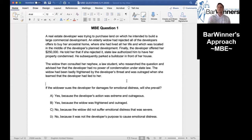And it's the red herring because that last sentence says the widow had been badly frightened and was outraged. So again, if you don't know the law, you're going to read that last sentence and probably go toward B because it fits what you read in the facts. But B is not the correct answer. Okay? So let's read C.